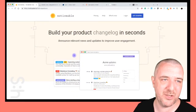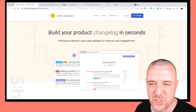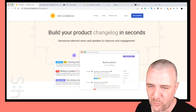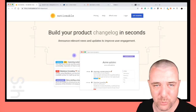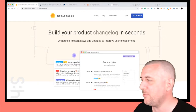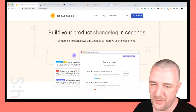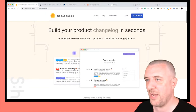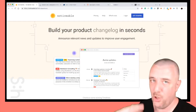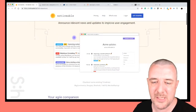Next up is Noticeable. Build your product changelog in seconds. Announce relevant news and updates to improve user engagement. This is cool. Very simple, very easy layout. A lot of the time people can get behind with the latest updates. We've got HF20 coming out in like 10 days time, and I'm sure there's a lot of people who are not up to speed with all the features on that.